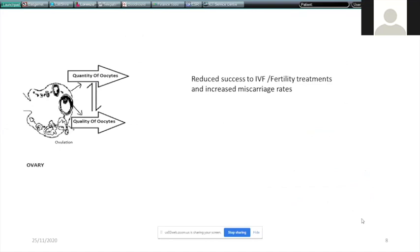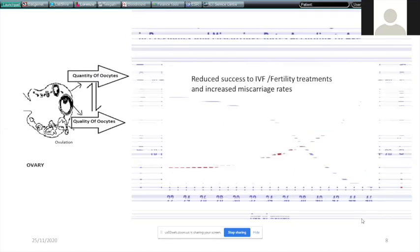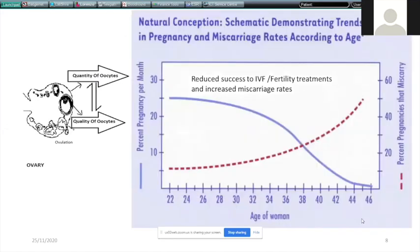Quantity and quality of eggs affect the success of IVF or fertility treatment. As this graph shows, the natural conception rate goes down with age, as we all know, and the miscarriage rate starts going up. This is because of the reduction in the quantity as well as the quality. Reduction in quantity gives us fewer statistical chances, and reduction in quality gives us more genetically abnormal eggs or embryos, and that increases either failed implantation rate or miscarriage rates.